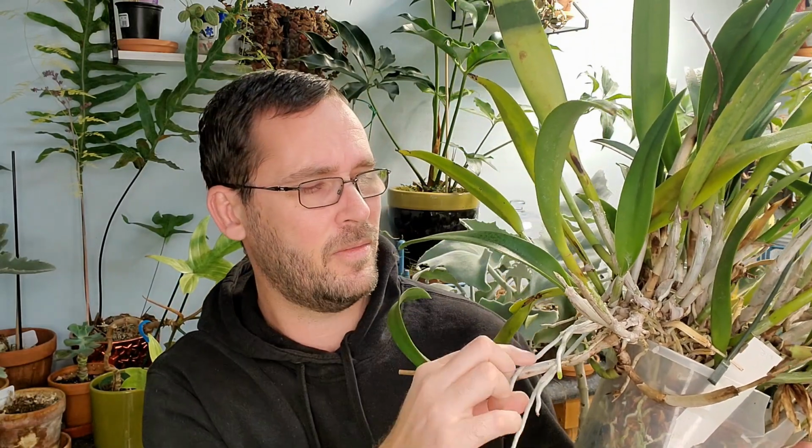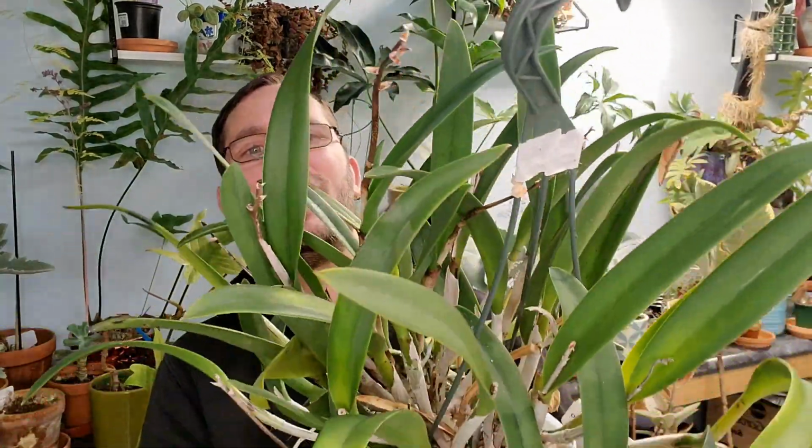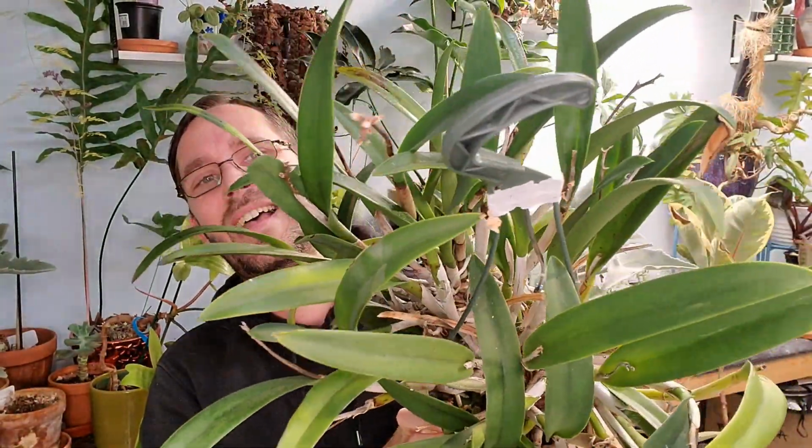I want to keep it as big as I can because I love that it's just always in bloom, and if I cut it into smaller chunks and there's not as many growth points, there's not as many flowering possibilities or growths available. So I might get one flower production a year, maybe two, instead of almost always in bloom. So anyway, hope that made sense. This is the plant. It's massive.